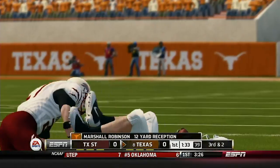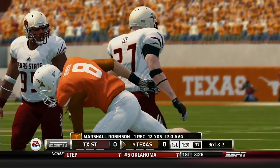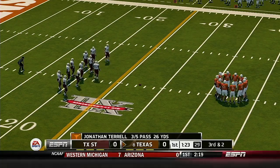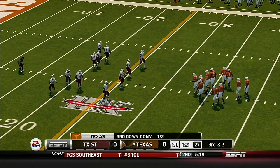And down he goes at the 27. Slings it. That's good for a gain of 12 yards. That'll bring up third and two. Here's the eighth play of the series.